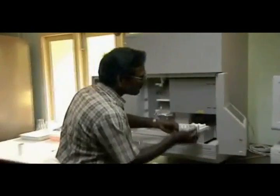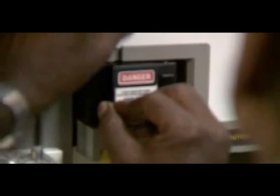Power back up, because if the sequencer stops in the middle of a run, you're going to lose all your data. So you have to make sure you have power the whole time. And it's in here, in this room, protected from the environment. And here we are, the sequencing machine, that molecular sieve.